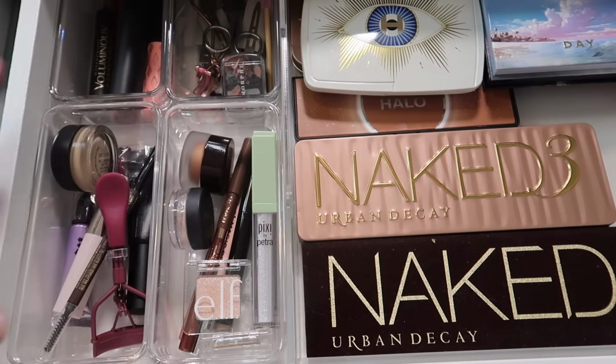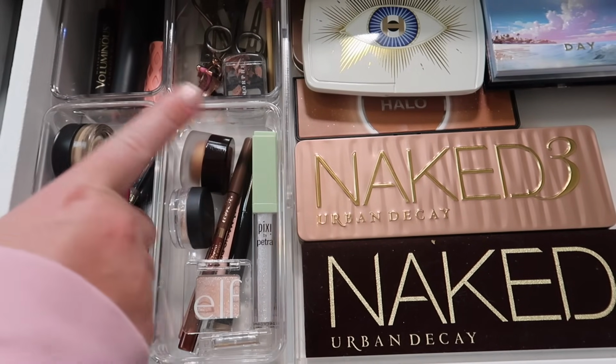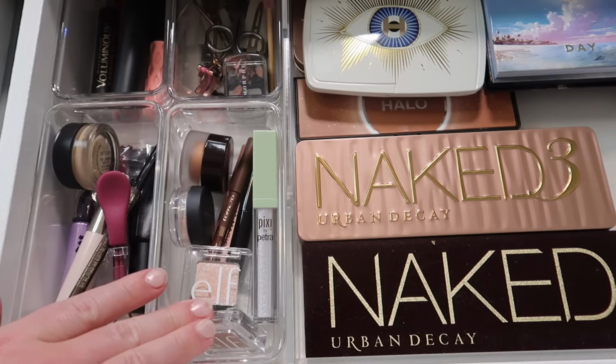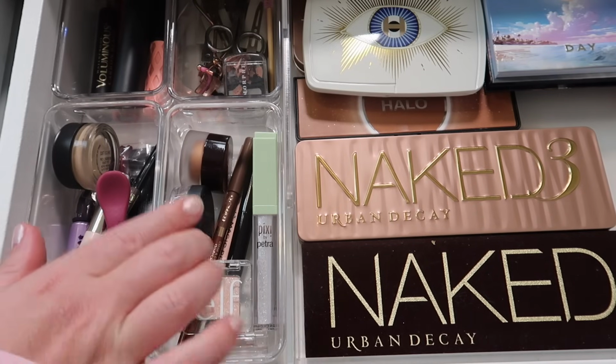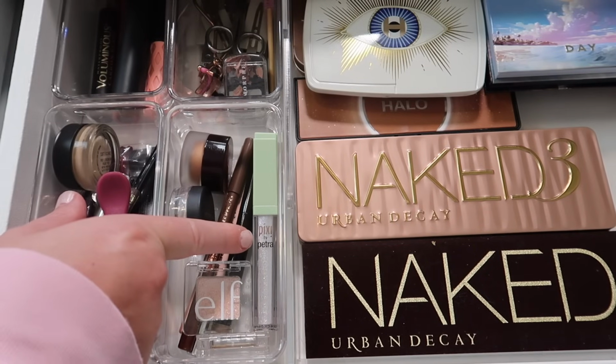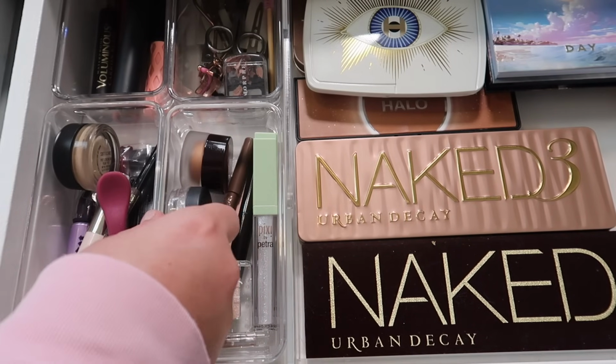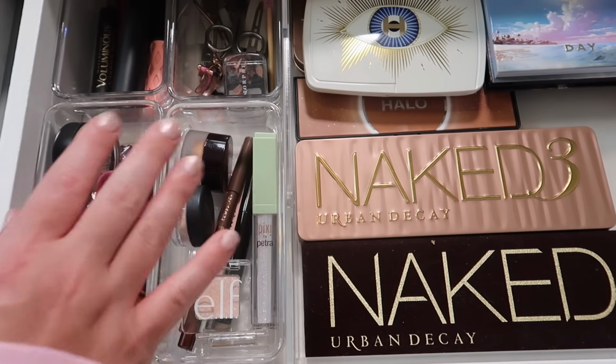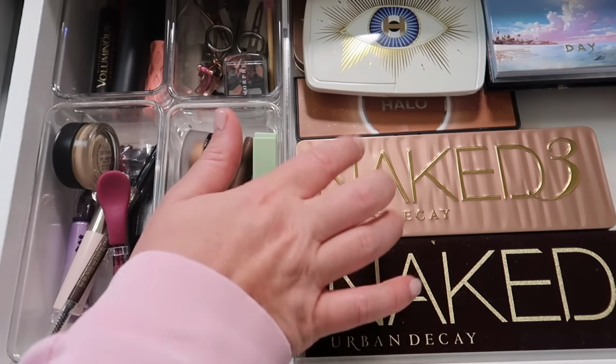This little section here usually stays the same, but I did switch this up last time. I did use these little e.l.f. single shadows. Oh, and the Pixie, this is so good. I didn't use the Bare Minerals or the Charlotte Tilbury, so I'm gonna keep this exactly how it is. Now we'll move on to palettes.